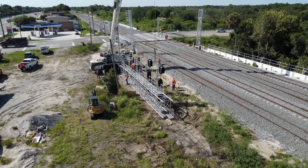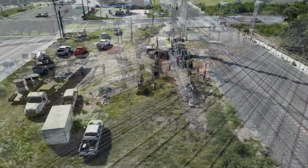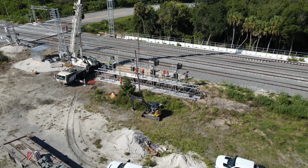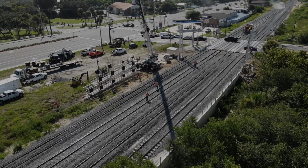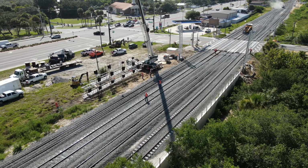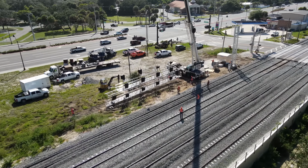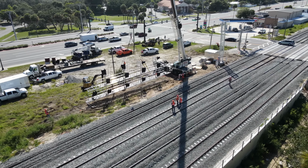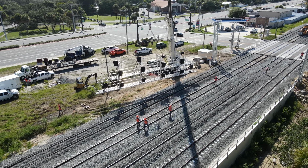This is the signal bridge itself, as the crews were beginning to rig it to be lifted into place. And here it is, beginning to be lifted. There are 2 guide ropes attached to it to allow the crew to help guide it into place.